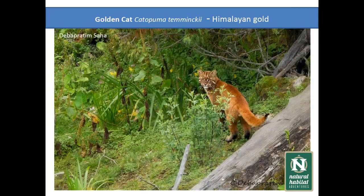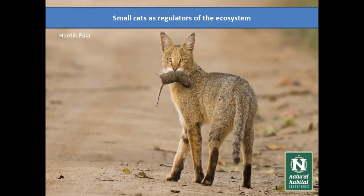So this is another picture to give you another idea of how the golden cat looks. One interesting feature about the golden cat is that it has very dark paws and feet. So dark paws, feet, a black tip tail, and the white markings on the face are the key features of this stocky Himalayan cat, which is found in the Indian region. And that is the last of the 10 small cats in India.